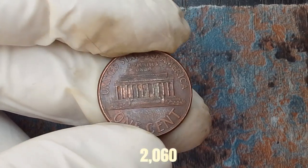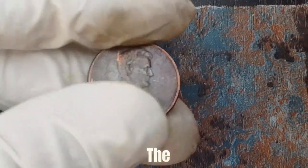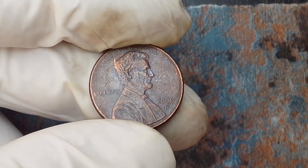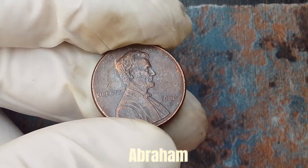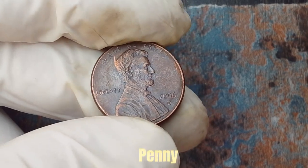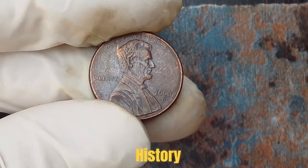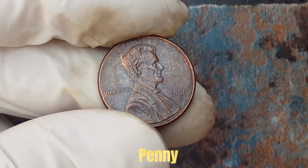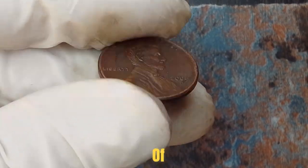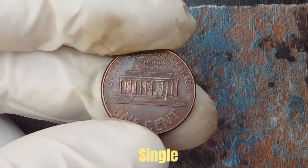To understand the 2060 Ultra Lincoln cent, we need to briefly revisit the legacy of the Lincoln cent itself. First introduced in 1909 to celebrate the centennial of President Abraham Lincoln's birth, the Lincoln penny has become the longest-running coin design in United States mint history. For nearly a century, the image of Honest Abe has graced the front of the penny, serving as both a tribute to one of America's greatest presidents and a staple in the hands of millions of Americans every single day.